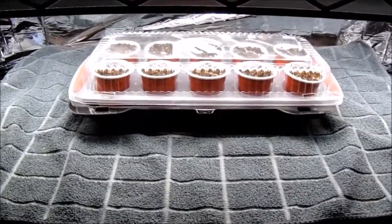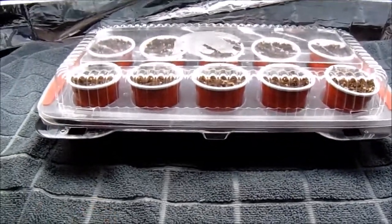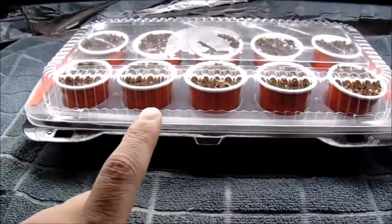But it is February 12th of 2022. This is UT Angel and Kiddo, and we got our lemon seeds planted. We put them with the root down. So put plenty of water in them right now.